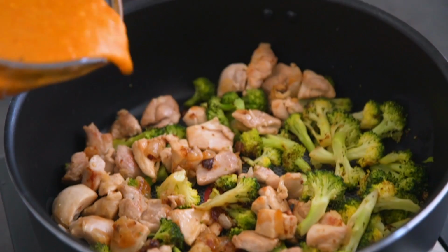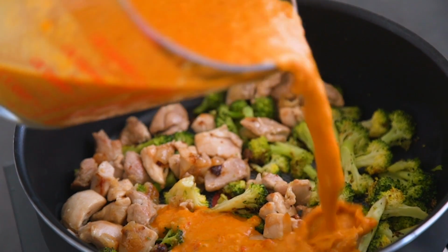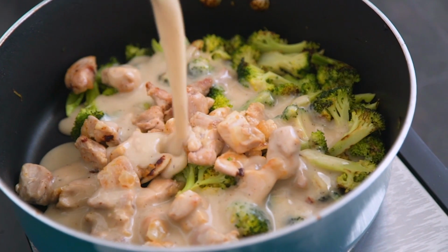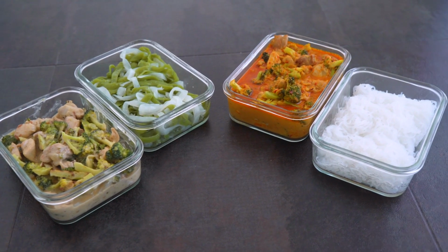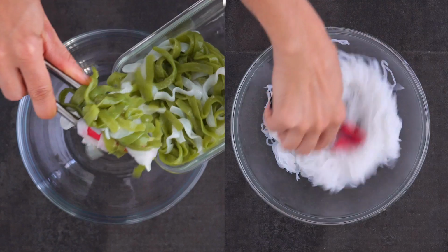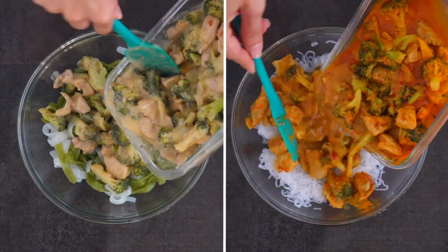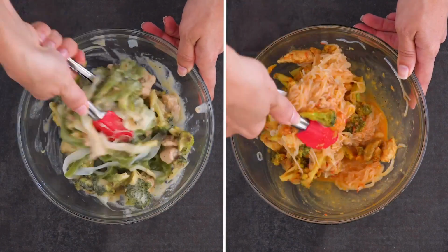I took each mixture of broccoli and chicken on the stove and added the sauce, the coconut Thai curry to one and the dairy-free alfredo to the other. I stored those for the week separate from my noodles, and my meal prep is done in no time. When I want dinner, I simply heat up the noodles and the sauce over the stove or in the microwave, season with salt if needed, and it's ready to go.